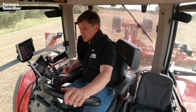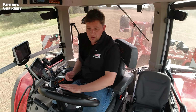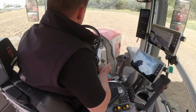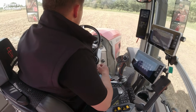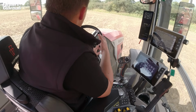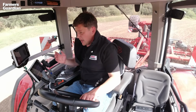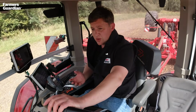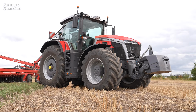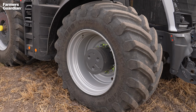You can specify it with a 40k transmission, but I don't think that's going to be an option that's seen in the UK very much. But if you did opt for a 40k variant, that again will increase the gross vehicle weight up to 18 tons permissible compared to the 17 tons it was on the previous generation. You can have up to 4 one-ton weights on each wheel. It's going to be protruding out of the side of the tractor, so you're probably going to want bigger tyres to take that kind of ballasting.